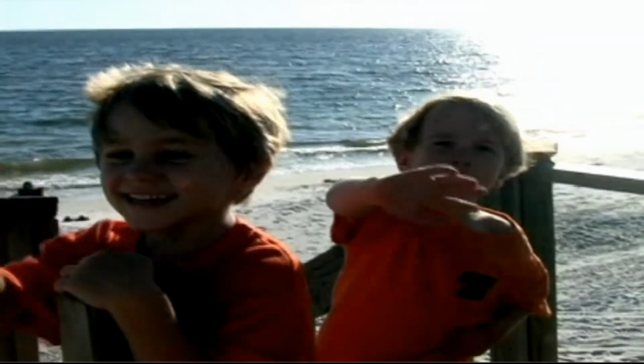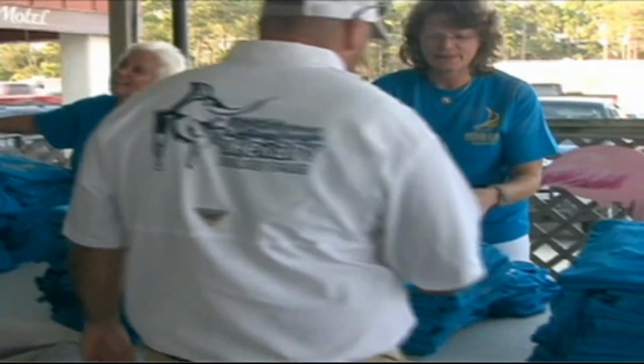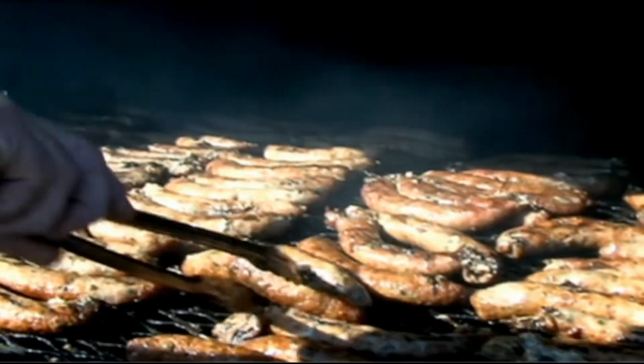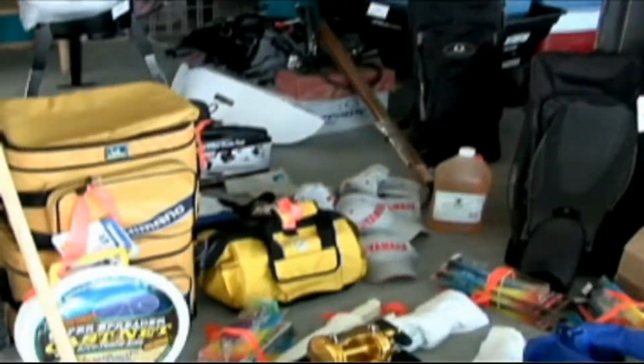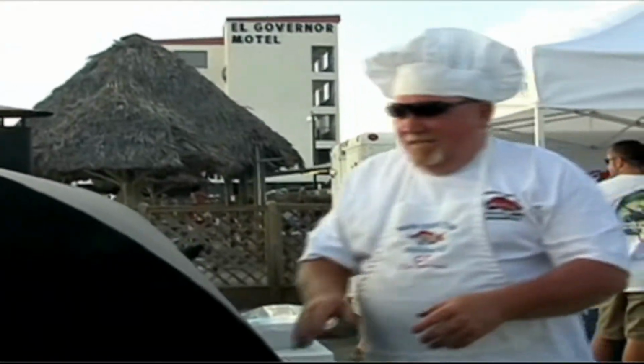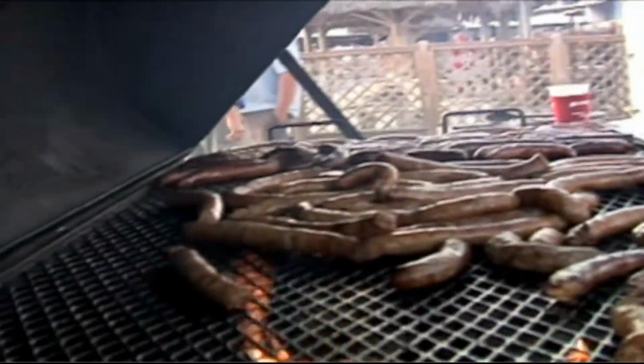The highlight of the tournament weekend is the captain's party held beachside at the El Governor Motel. Every year, the crowd gets bigger and bigger, and this year's turnout didn't disappoint. It's hard to say which brings in more people for the captain's party, the free food or the massive amount of quality door prizes. The cooking team has the daunting task of feeding these large crowds and has done such a great job over the years. The anglers have come to expect a certain level of quality.